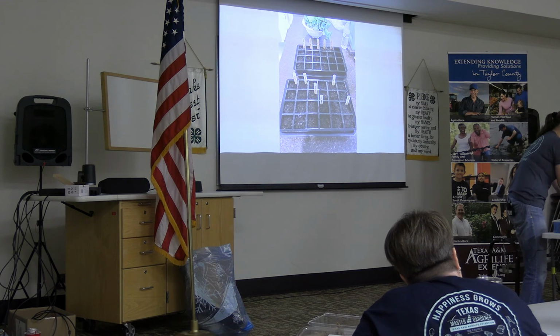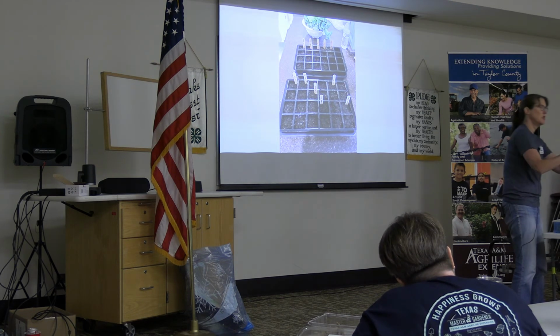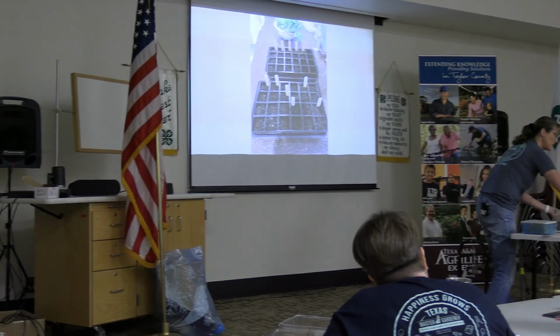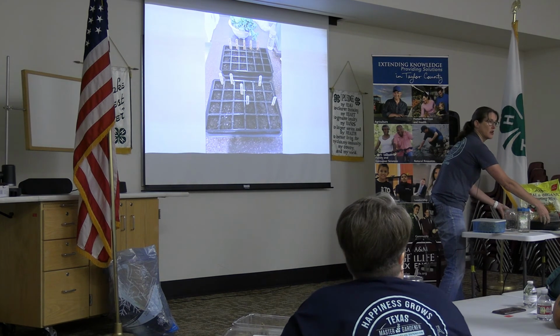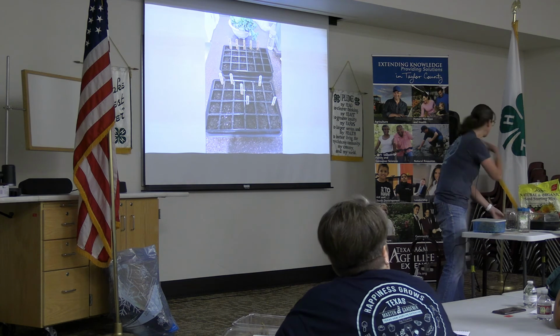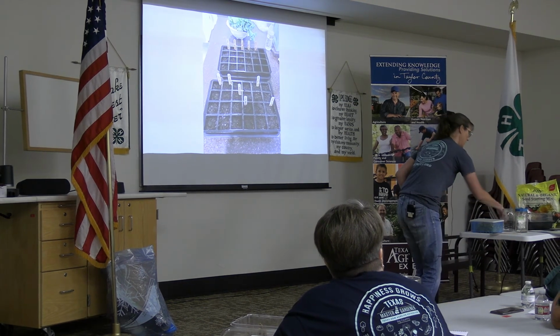I also want it to stay very moist in there. Depending on what kind of a kit you buy, you can have a lid like this. So you'll have your seed cells, and you'll just put this right on top of it. You can take it off to water and stuff, but for the most part, you're going to leave it alone. It's going to get very moist in there. I'm going to show you some pictures.